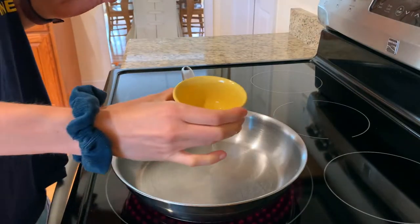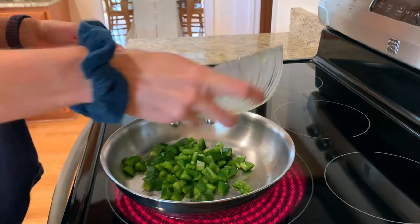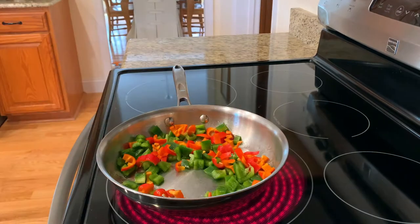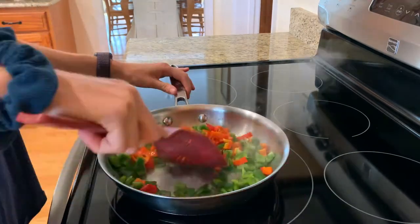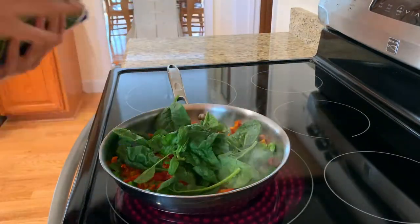Begin by coating your pan in olive oil and spreading evenly throughout the pan. Add your peppers and cook these for about 3 minutes. Add your tomatoes and spinach when there is about 1 minute left of the peppers cooking.